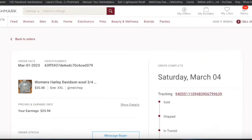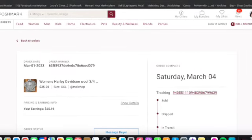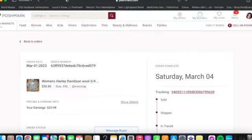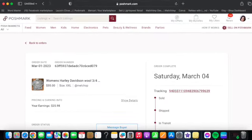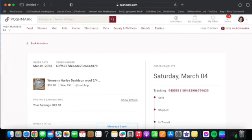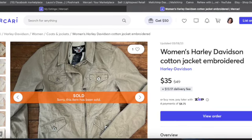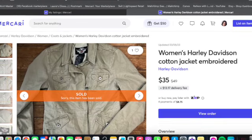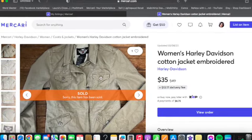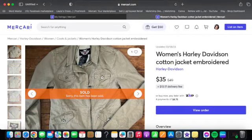We're back to Harley Davidson's three-quarter zip wool, and I got $35 for that on Poshmark. It's got embroidery on the back. It was a double extra large, and it took about 2 weeks to sell. That was a really nice piece, in excellent condition. I also have this cotton, not leather, Harley Davidson, embroidered on the back. I sold it on Mercari for $35. It was in excellent condition. I don't think there's a picture of the back there, but it was really cute and sold quickly. I think this was a smaller size, it might have been a medium.